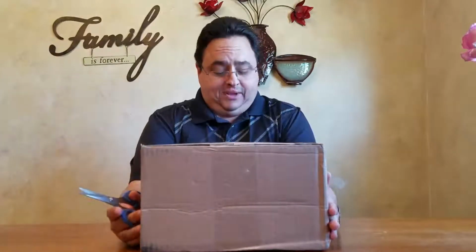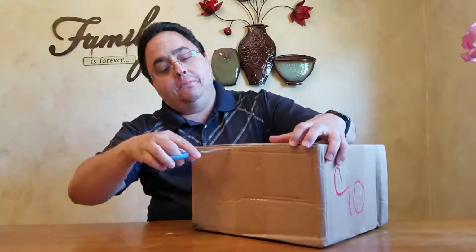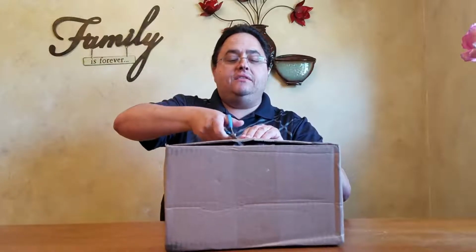Today we got a package in the mail. This is something I have been waiting on for quite some time. I actually ordered this back before October from Mezco Toyz. This is a figure from a movie that I have not seen, but I loved the look of it, and it is, from what I understand, a horror cult classic.